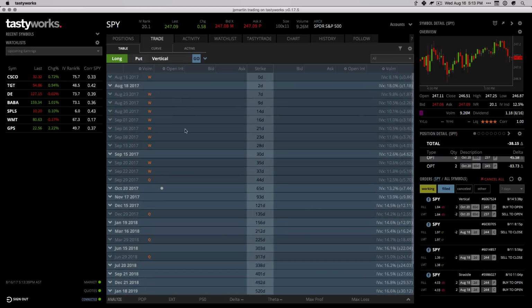And of course, anything which is a weekly is marked with a W. Anything that's monthly has no W at all. And it shows you the strike rates and also the number of days left. I love this. In Interactive Brokers, I don't believe they show this properly, and this is a big problem which I have with them.